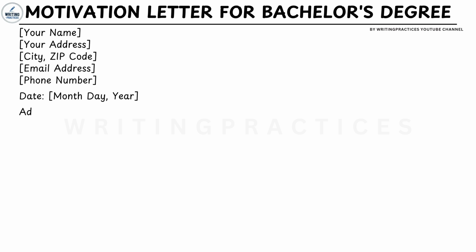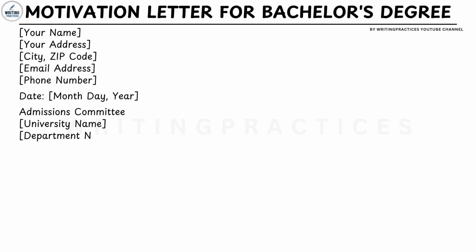Recipient's information. Now address your letter to the university's admissions committee. Example: admissions committee, university name, department name, university address, city, ZIP code. If possible, include the specific department you're applying to. This ensures your letter reaches the right people.